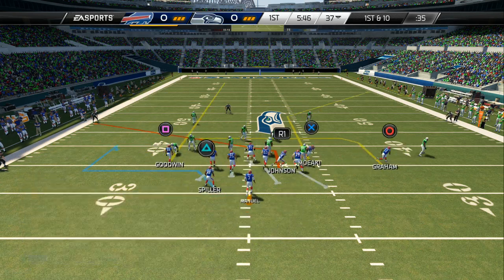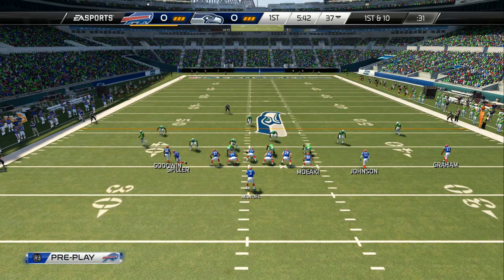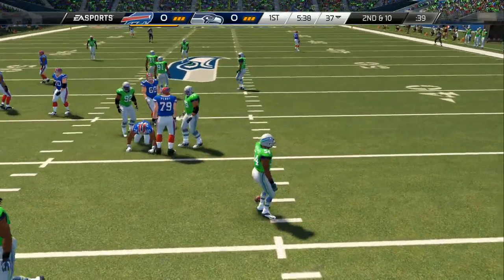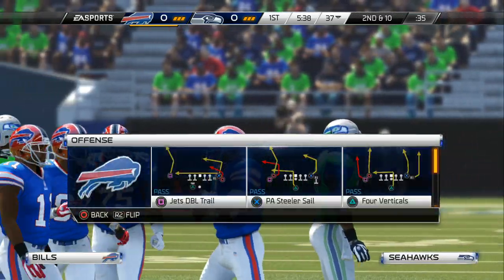Watch the blitz! And now they have a chance to open things up. Back at the line. Watch the blitz! He had no time to get set. Number 88, the intended receiver on the play.